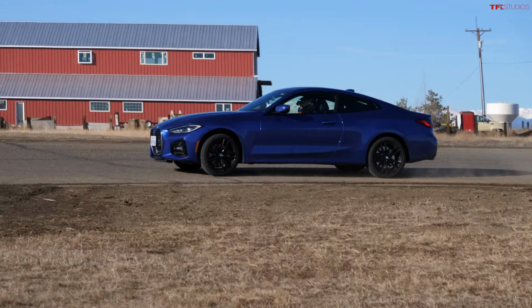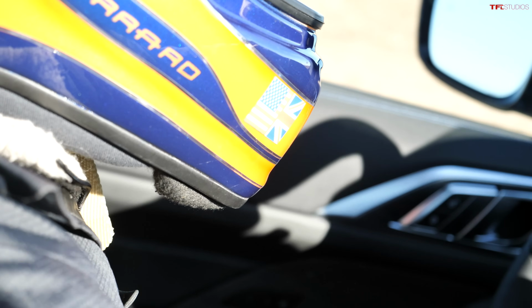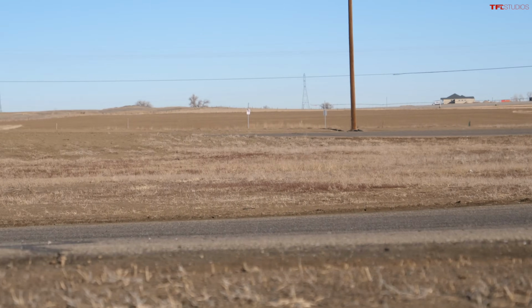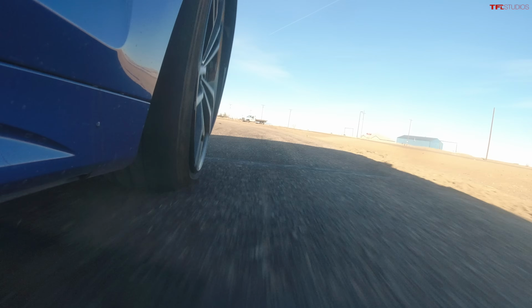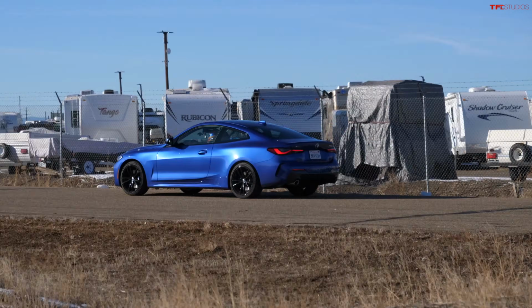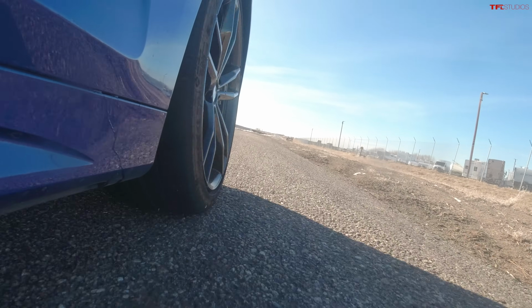So much better. Just better balance all around. Of course, the tires are a big help here, but just generally the chassis, the steering, everything is better. Down 145 horsepower, and the brakes are so much better.